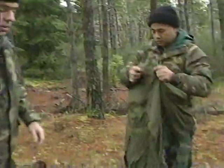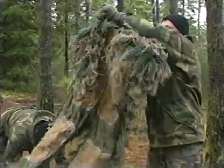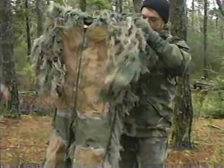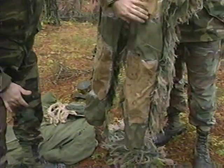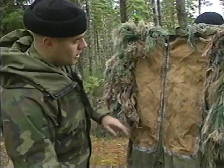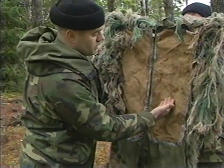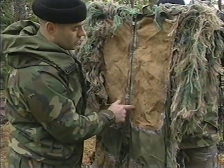Okay, look at the next suit here. You can see the next suit. We have our patches here on the chest and on the knees. And again, we used shoe goo on here. Important thing to remember with shoe goo, besides the material that you're going to glue on the back here, you also have to glue along the edge of the material itself.